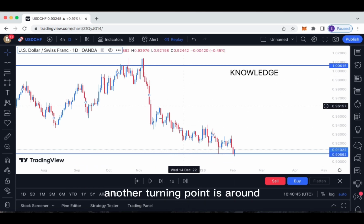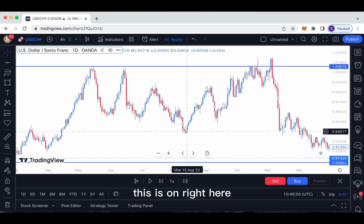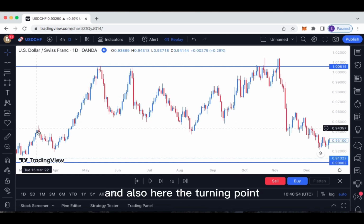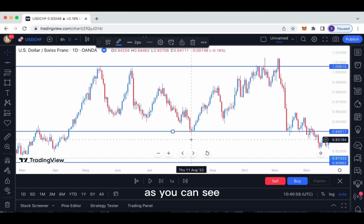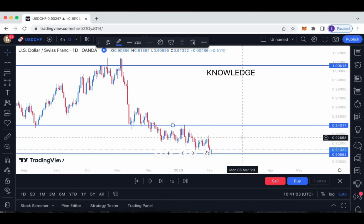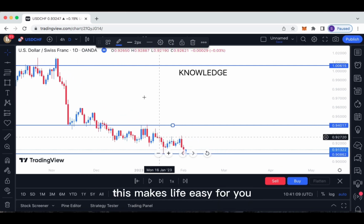Another turning point is around this zone right here. The reason for this is that here is a turning point and also here is a turning point. So we mark it out just like this, traders. Now you can see we already have something clear. Price is telling us where it is going to come to. When you mark out your points, this makes life easy for you, traders.